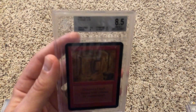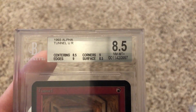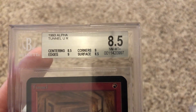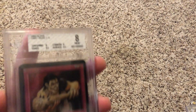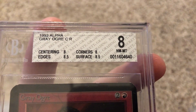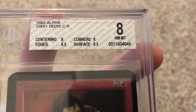I'm sorry, guys. I don't know what to do with the glare and whatnot. Maybe up top here you guys can see. Quad 8, not the greatest. You can see the corners on that one.